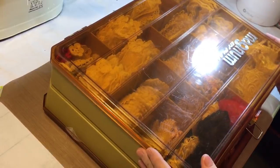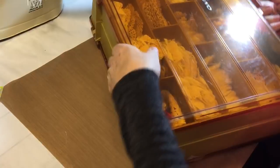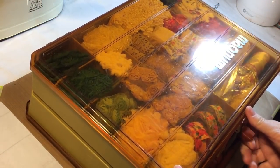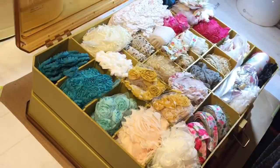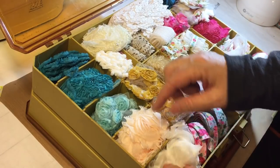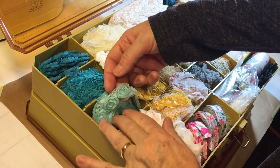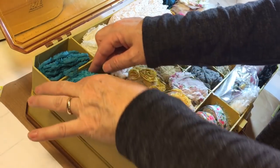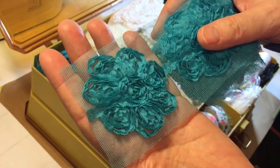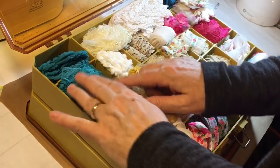So then you just lock this side. You have to be sure and lock it or you'll have a mess. And then just flip it over. And on this side I have the little rosette trims. There's white, there's cream. I've got this one that's a light teal. These two are close in color. This one's a little lighter, but it's the one with the full flower like that. A lot of these I got at Joann's.